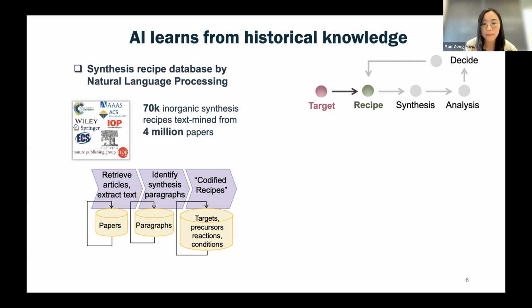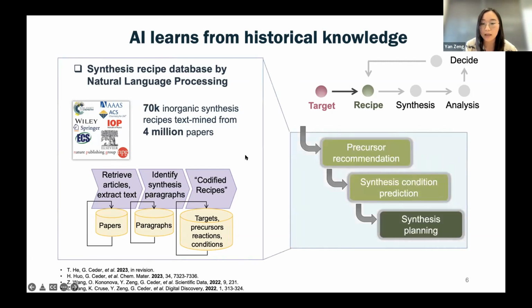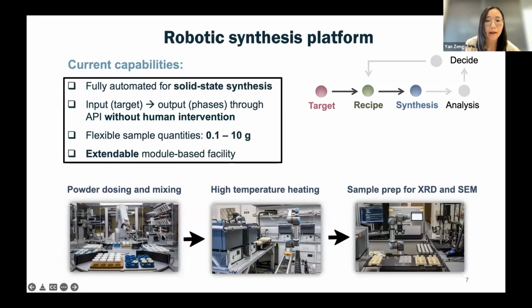So using the information, the recipes extracted from these papers, we can then build machine learning models that can recommend the precursors and synthesis conditions, all the way to planning the synthesis recipes for the robotic platform to take. I'm not going to go through details for this because it has been published by my colleagues. So if you're interested, you can go through those papers afterwards.